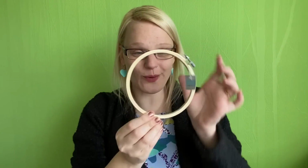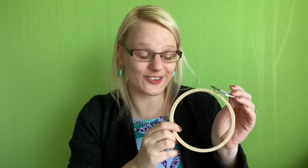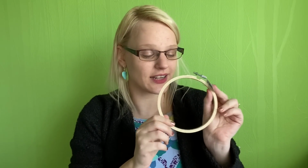I also got an embroidery hoop as well, and I'm really happy I got this actually, because I do like to do cross stitch, and I think I may have the perfect thing for this, but I'll go into that a little bit later. Now that was all the 24 days.